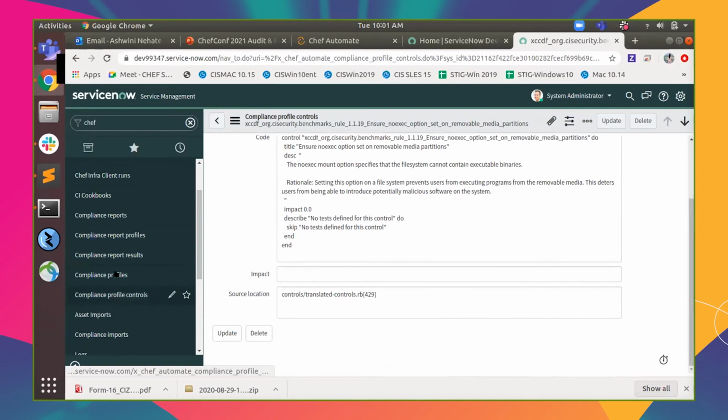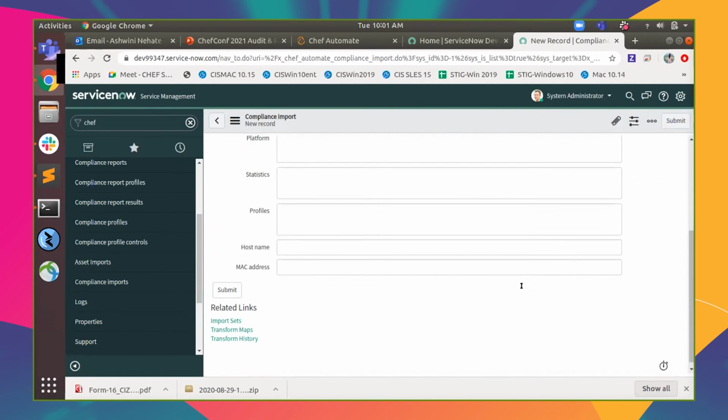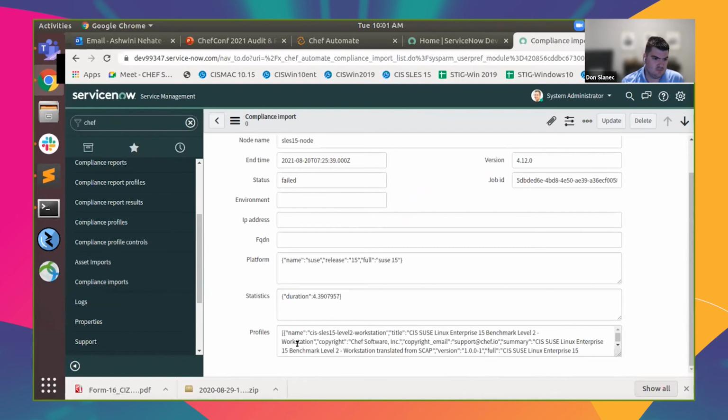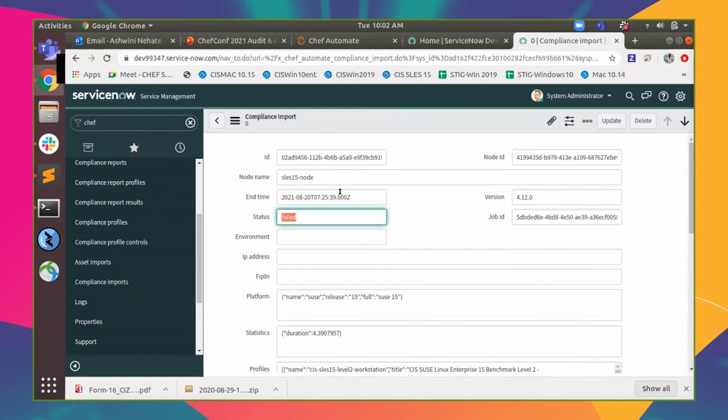Okay, just moving into that. If we have an automate report and we want to import it, we can import it from here. You can just add a new one, click there, and add the detailed information into it. The imported data can be seen here: from where and which profile has been run, what platform, the job ID and status, the end time and start time, and which version it was done with.